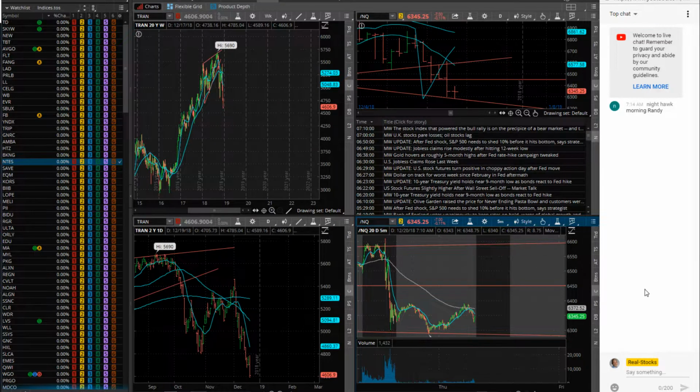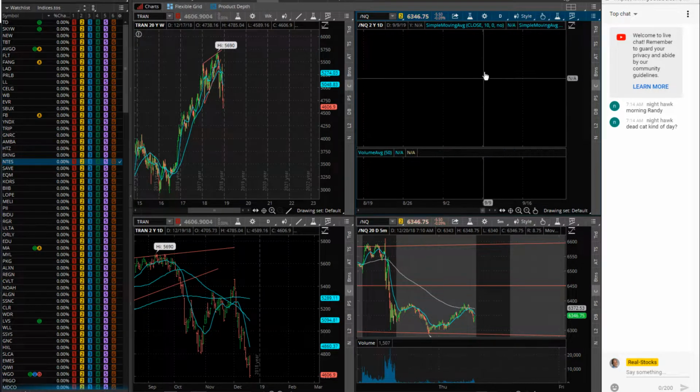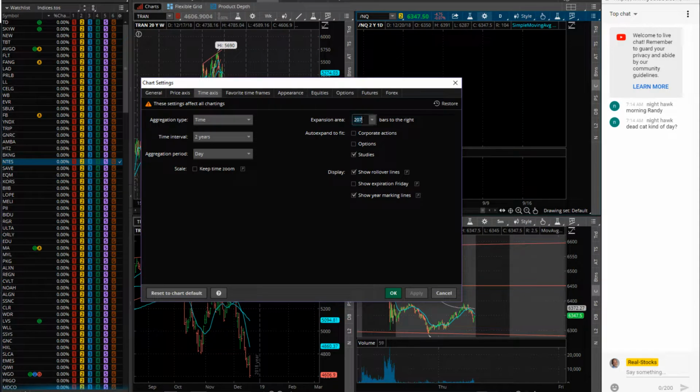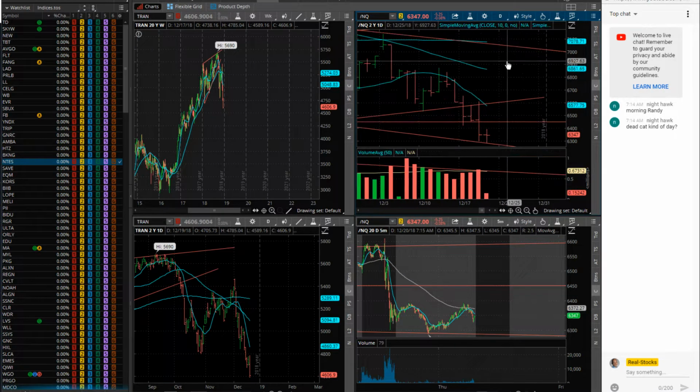Reading IBD this morning. Looking at the overnight futures market, we had a little bit of an H pattern that we bounced out of so far. We'll see how that plays out on the open. Maybe a dead cat kind of day. What the heck's going on with my chart here? There we go.